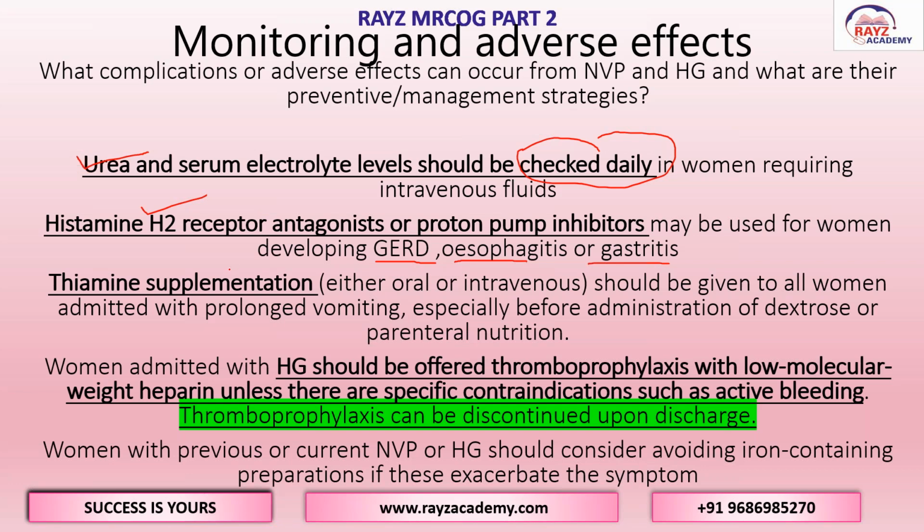Even the thiamine supplementation should be given either through oral or intravenous route, and it should be given to all the women admitted with prolonged vomiting, especially before administration of dextrose, as giving dextrose alone can precipitate Wernicke's.